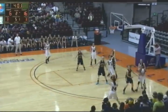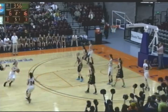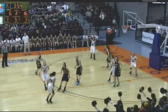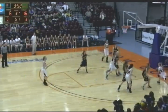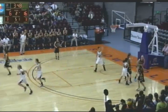North Sevier will come down. Torgerson, now Shepard, right wing. Score stays 16-6. Sid Johnson to Shepard. Shepard's going to drive, bounce down low. Peyton, shot out, blocked from behind, and Enterprise gets it.